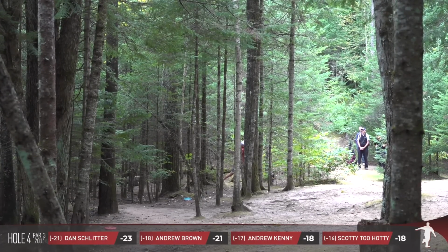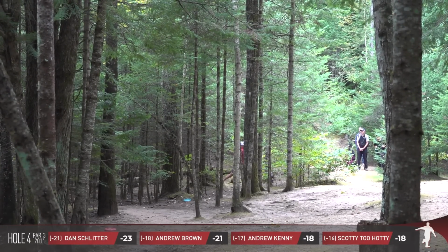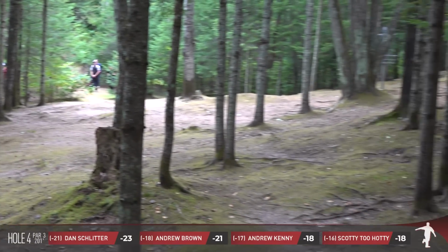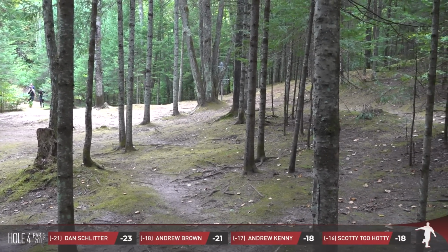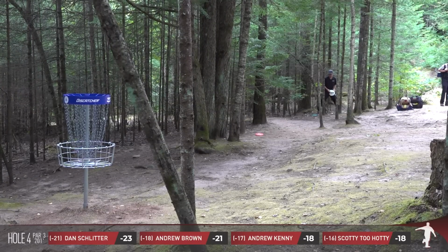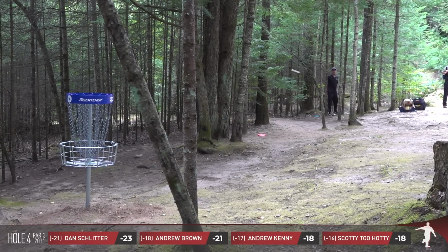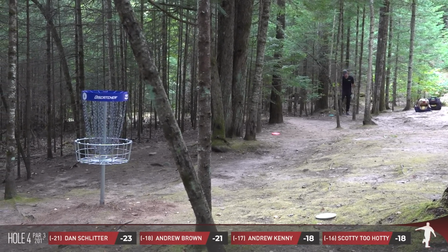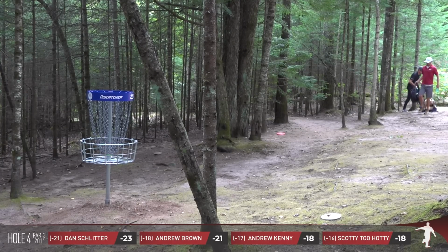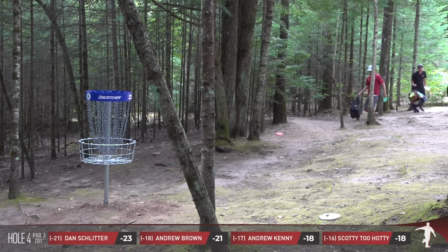If you think about De La Veaga, many of you have seen how that course can play. Sandy Point has some similar attributes. Not only could you hit a tree and it could roll, but obviously you see the hard, compact earth, and something can get up and roll away on you on a number of holes. And it might not be the distance, it just might take you out of position.